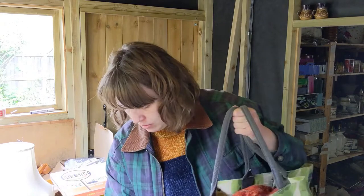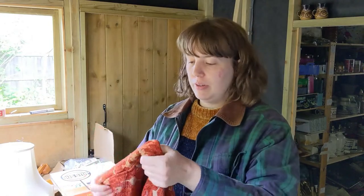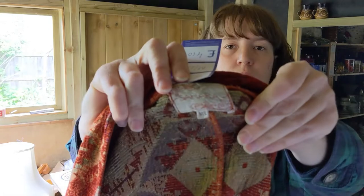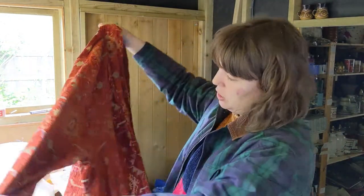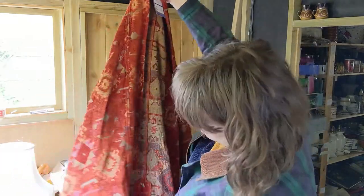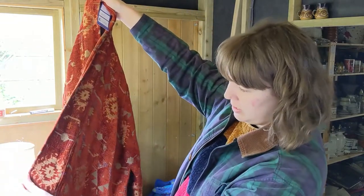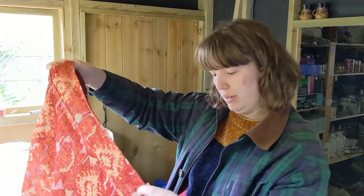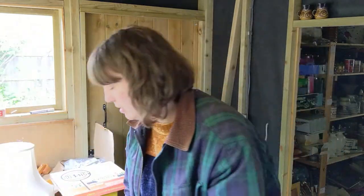The next bag. Ooh, everything's falling over. This is, I've never heard of it before. This is Sahara. It was £4.50 and it's a jacket, which is very nice, and they seem to be quite expensive, so I have high hopes for it. Hopefully sort of 50, 60 would be lovely.